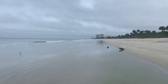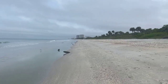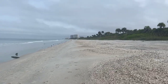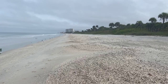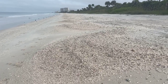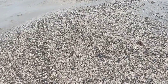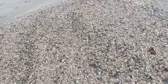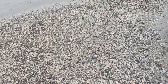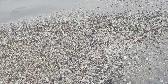There are piles and piles of shells along the beach down here. Anybody into shelling? Look at them all. Look at all these piles. I could spend an entire day down here. There are so many shells to sift through. And I guarantee you, no matter how many people have gone through them, they don't get everything. There's something good buried in there somewhere.